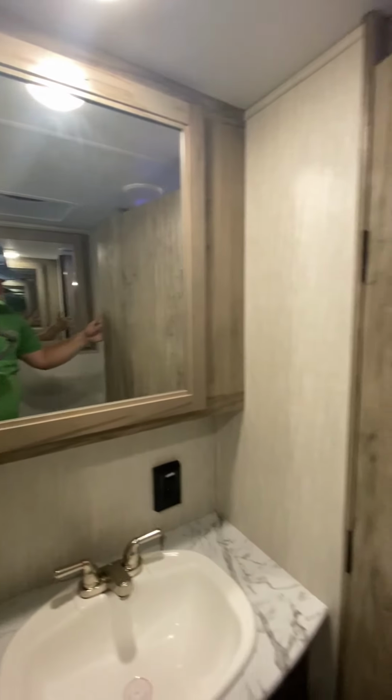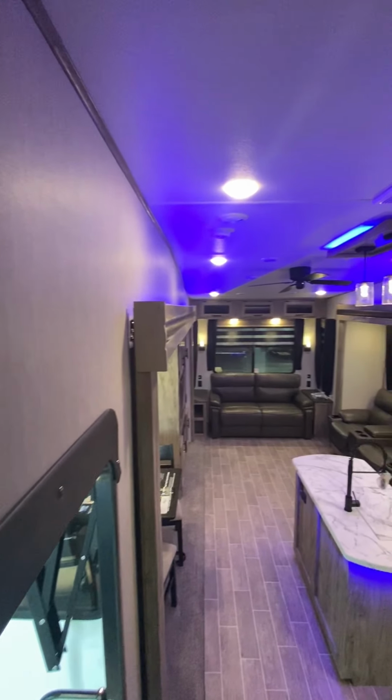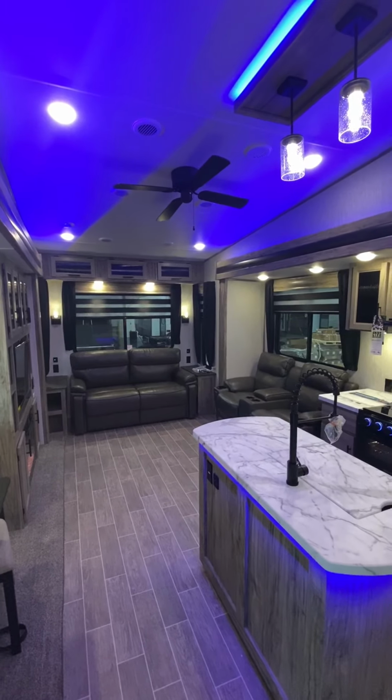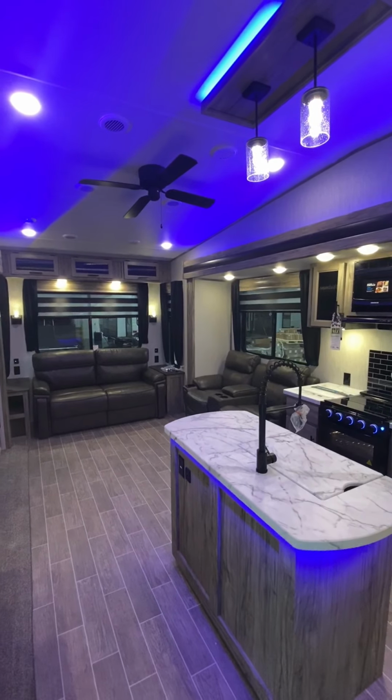But if that's what you're sacrificing to only drop 36 grand on something this nice and this size, I will gladly take it any day of the week. But just check out how nice all these accent lightings look. I mean, it's a great looking camper.